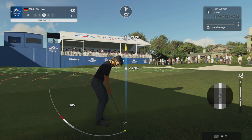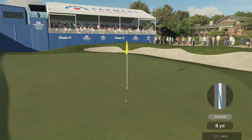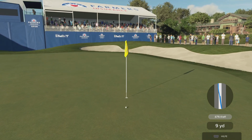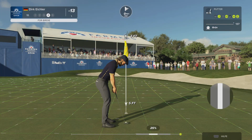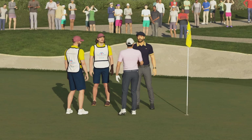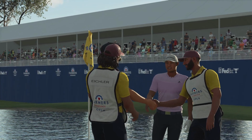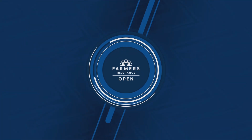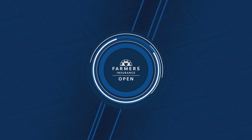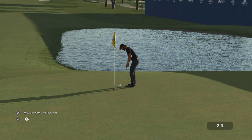Chip it in here, and he'll take the title. Certainly makes putting easy if you can chip it that close. And there's your Farmers Insurance Open winner. A victory at Torrey Pines, extra special in anyone's career, Rich. Hats off to this player for winning this week, grinding out a victory on the very difficult South Golf Course over the weekend.